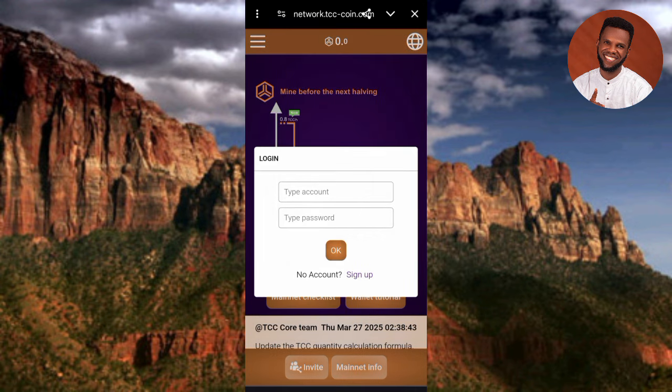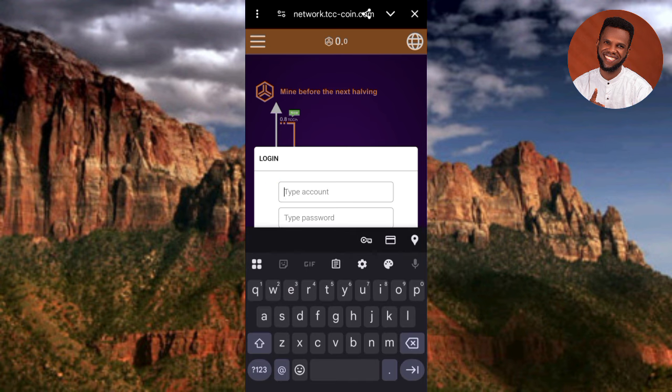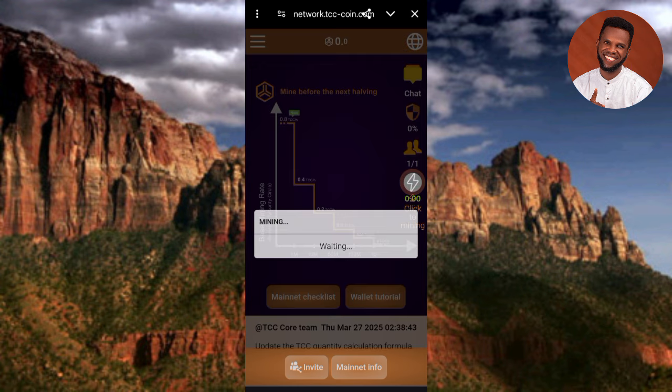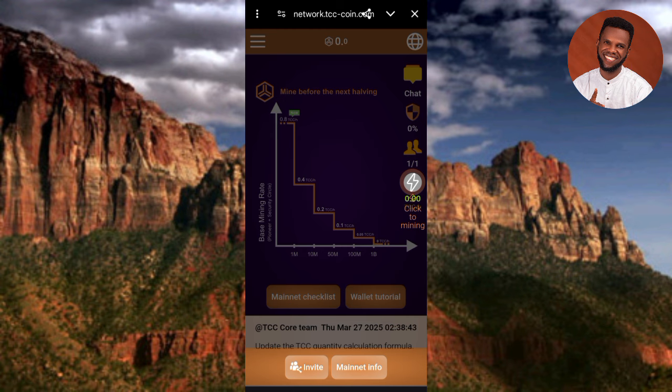So it wants us to actually log into our account using our username and password. You can see where it is written my account. That's where you have to input your username, then type password. You have to input your password. So let me go ahead now to do that. Right there guys, you can see I've inputted my username and password. So let me go ahead now to tap on OK to log in. You can see now it's loading up.